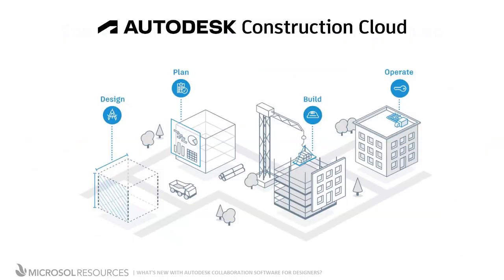Before we go over what's new, as I mentioned earlier, we're going to give you a little bit of background on this platform. We've seen how disconnected the construction process is, and the solution that can solve this is the Autodesk Construction Cloud. It connects all the dots and brings everyone together from design, plan, build, and operate.